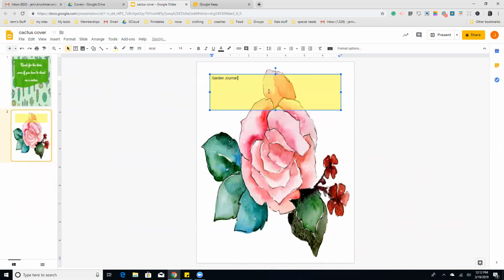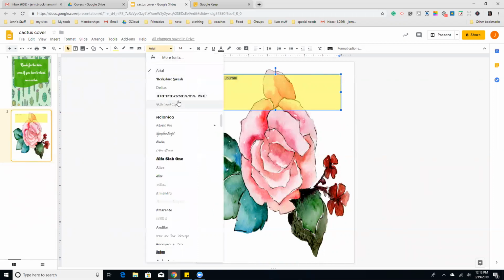And again, this could be done for whatever niche you're in. If you need to make a book for low carb stuff, you could certainly do that from here too. You could pick whatever picture you want to. This is just for showing you quickly how to do it. These are all Google fonts, so they're free to use commercially as well.